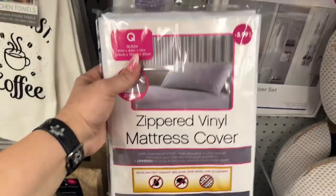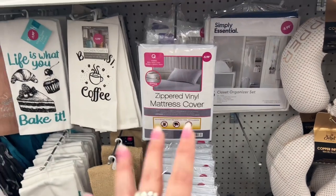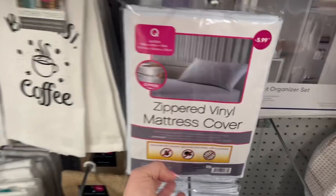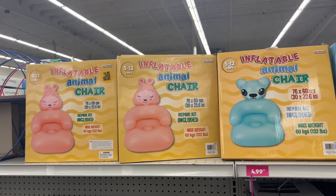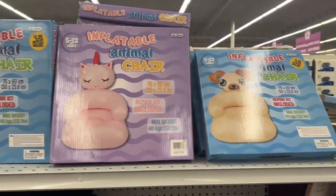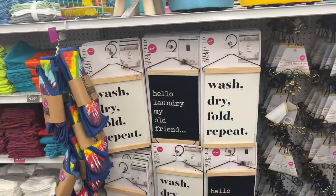The zippered vinyl mattress covers for $5.99. They have them in full as well, and queen is what I'm seeing here for your mattress covers. So it helps protect against bed bugs, dust mites, and allergens. Little inflatable animal chairs are darling for $4.99. Aren't they cute? Look at the little unicorn one and the little puppy. Those are so cute. That would so make a kid happy. This store is amazing.